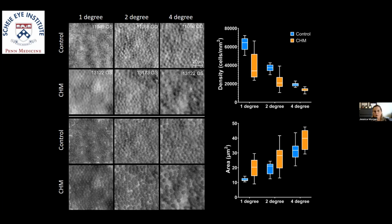These are ways that we can identify not just the full mosaic parameters, but also look at individual cone morphology. It's still work in progress to understand whether this enlargement of the cells that we see is the result of the cones having more space and therefore expanding to fill that space, or whether this enlargement is really part of the degenerative process where the photoreceptor is on a path towards degeneration.